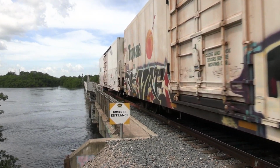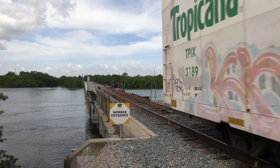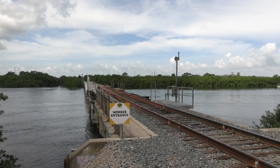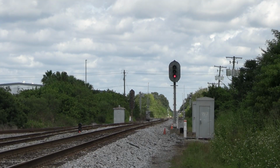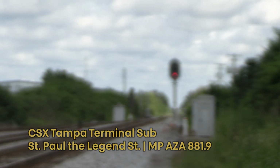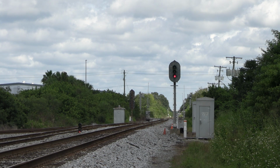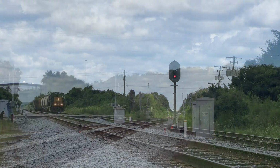We're going to shift gears to a different Saturday in the Central Florida area, where we move upstream to the Tampa Terminal sub at North End Sutton, milepost 881.8. Here we have the youthful KC Smile and some classic USNS color light signals still standing in active service. A handful of these still stand on the northernmost reaches of the AZA line.